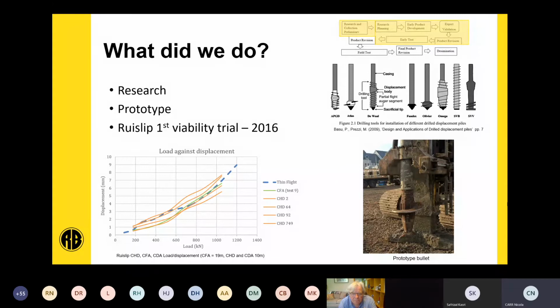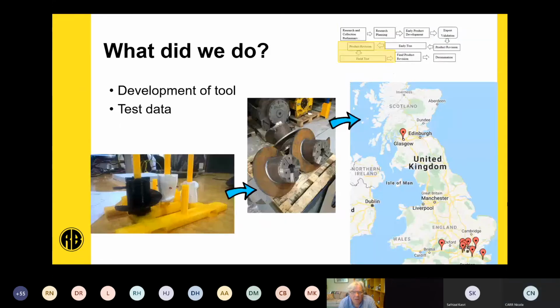As a result of these initial trials, we were really encouraged with the test results. This appeared to show that the product was performing as we would have hoped. And also, for example, it's using less concrete, so it's starting to tick some of our required boxes for our development. So following this, we were very encouraged by the results of the initial trials that we did in 2016, and we went on to install further piles for testing.